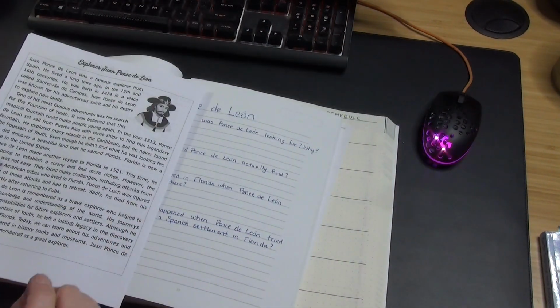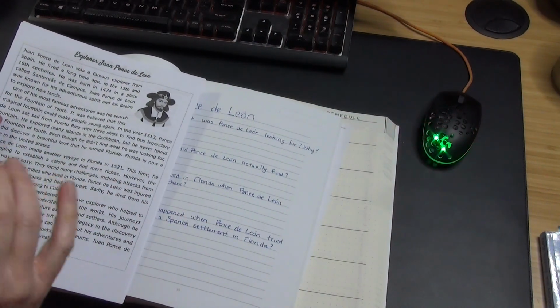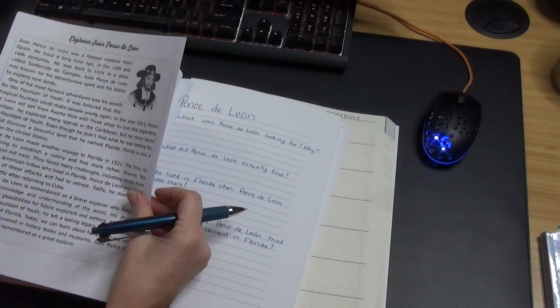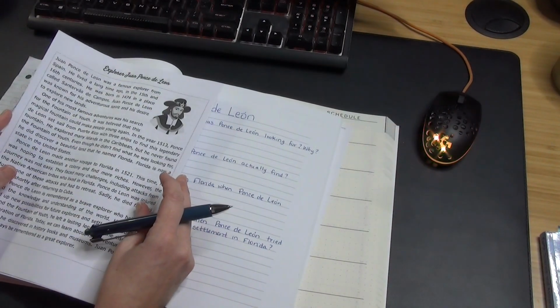Now I think I will probably hit history twice this week, but I'm only going to go ahead and print off this first one. That way I can always do that a different day. So I found this on Teachers Pay Teachers. It was actually free.